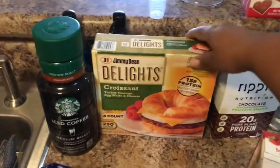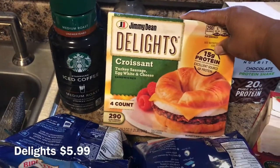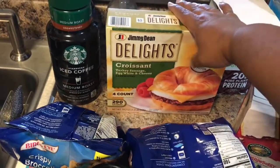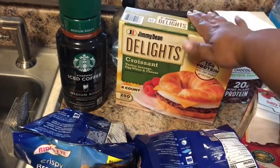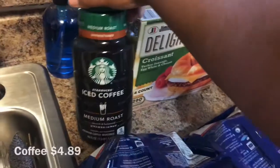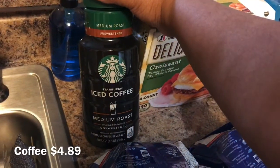And of course, this is for the fam. This is not for me. This is the croissant, turkey sausage, egg white, and cheese delight sandwiches. They haven't had these in a very long time, and I thought this would be a nice treat with people going to school and working. So that's for them. And then for Tati and I, I picked up some more medium roast unsweetened iced coffee.